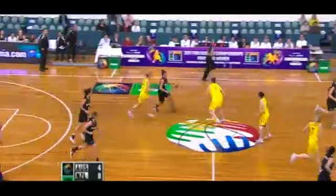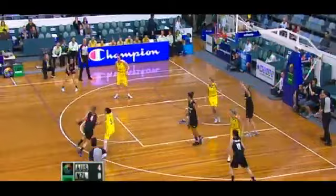Just didn't get the roll. This is where the Kiwis need to move the ball quickly. Gee, Harmon took the wrong option then. She had Warburton open inside.